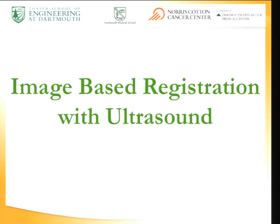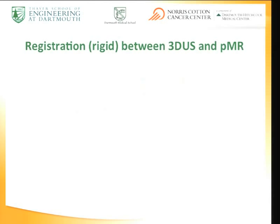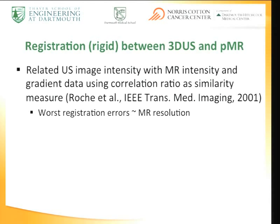So forth. We certainly weren't the first to do this by any means, and there was a lot of literature. I'm going to give a few examples here of papers that we were aware of that were important, well preceding us. So we're now talking circa 2008, 2009, 2010, that sort of time frame. So this paper by Roche developing the so-called correlation ratio, I think this is an INRIA group with Pennec, came out using an image intensity in the MR plus the gradient information to register with ultrasound.